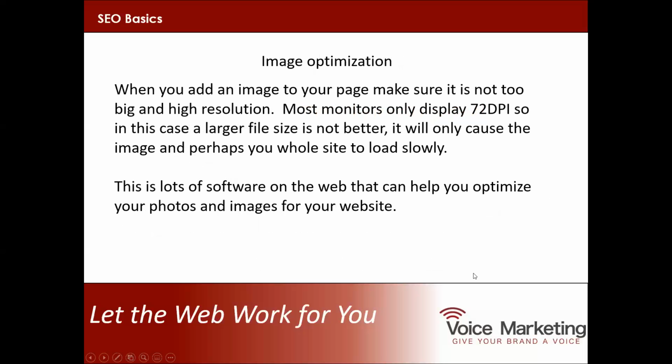We kind of already talked about this, but when you add images to your page, make sure they're not too big and high resolution. Scott, how many times have we had clients tell us that their sites are slow and they're lagging and they're having all kinds of issues, and we go in and they've got all of these images that are huge, 60, 80 megs, or more.